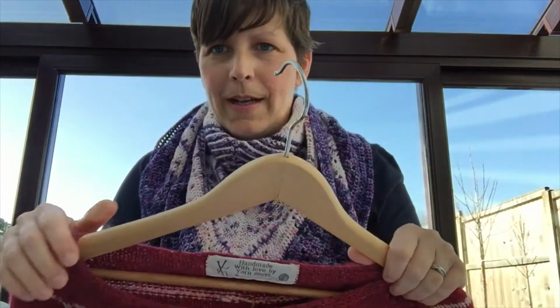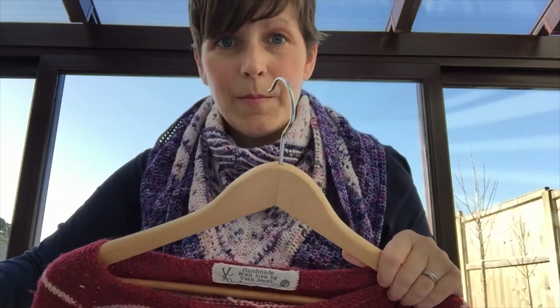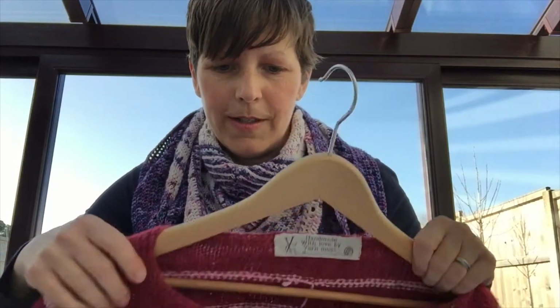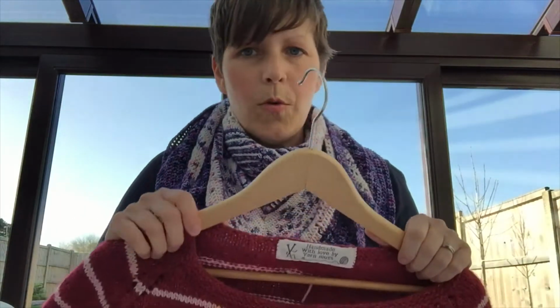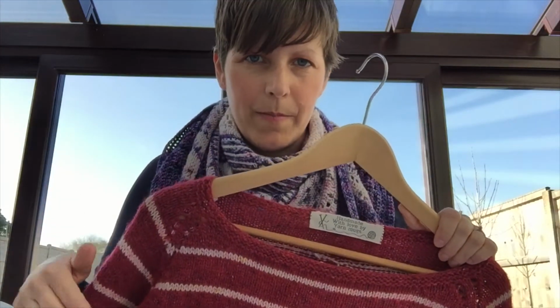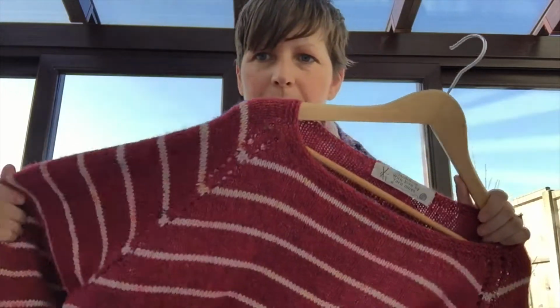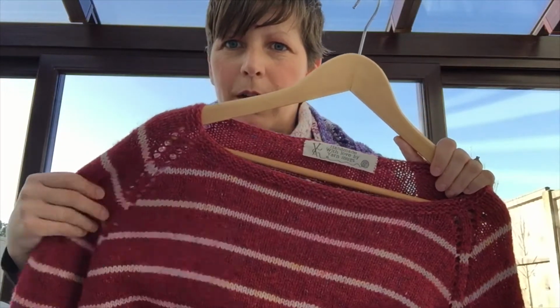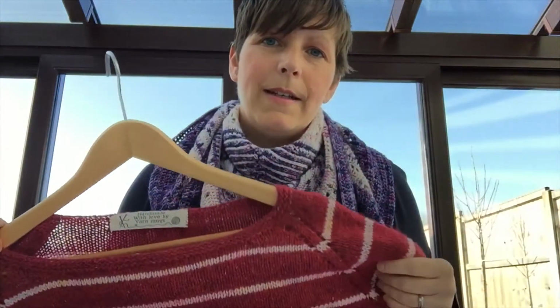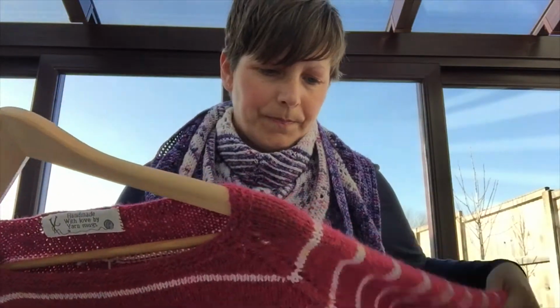The main issues I had when I was making this, and it's a lovely simple pattern, but naughtily I didn't do a gauge swatch, but I know that I'm tight, so I just went up a few needle sizes. I have used 4.5mm for the neck, the cuff and the hem, the rib at the bottom, and 5mm for everywhere else. It is quite loose, you can sort of see there, and it is meant to have positive ease.